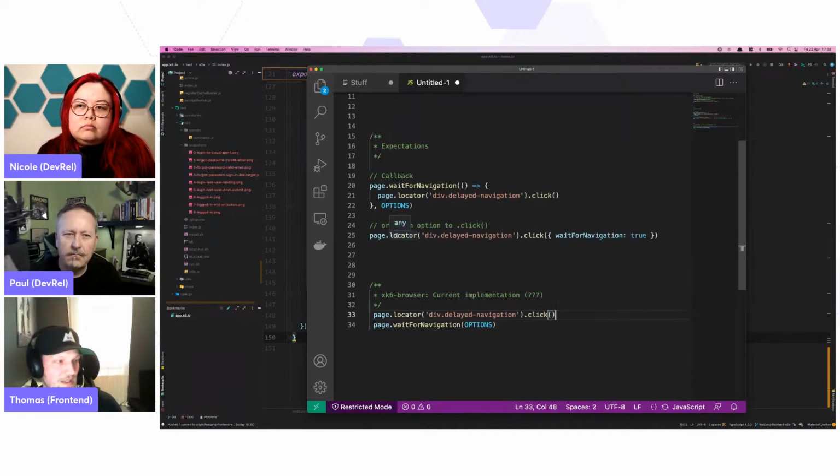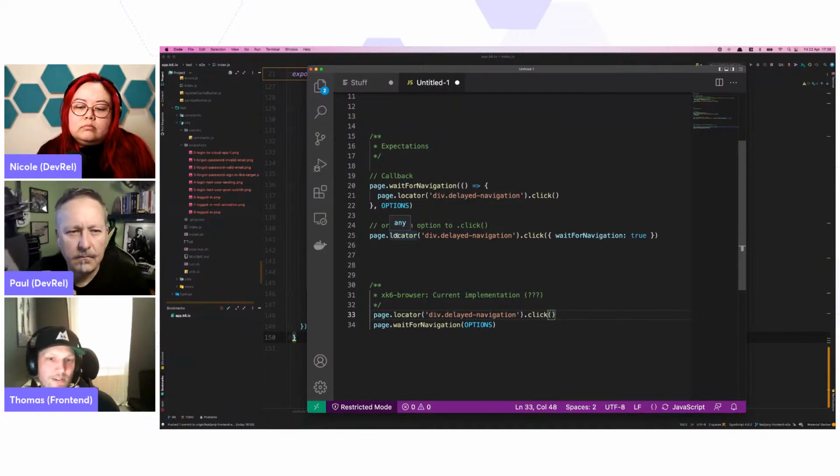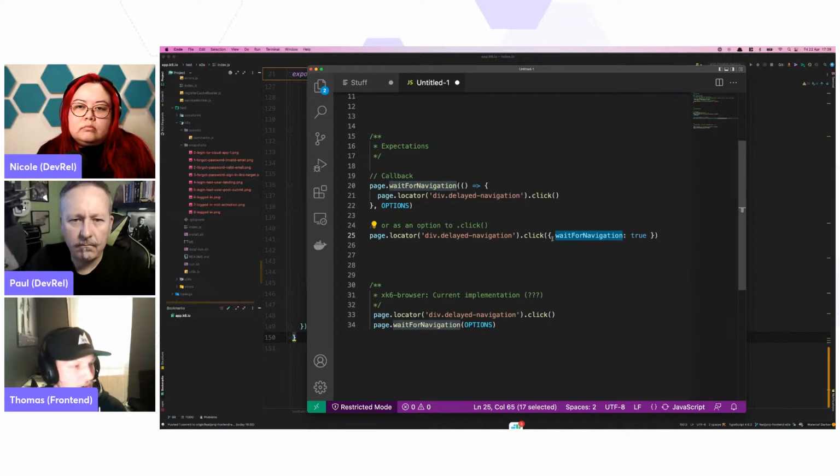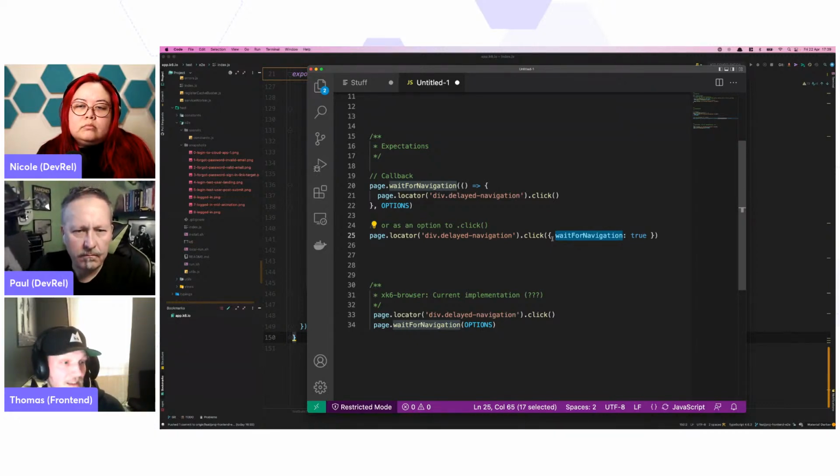For me, if it had been a library that shifted towards asynchronous, promise-based, from non-promise-based, I would have expected it to work something like this. You have a wait for navigation that takes a callback, and then it just encapsulates whatever you do inside that callback with the waiting for navigation, and then it continues. Or something like that. That was something I felt was a bit wonky in its implementation. But I guess nothing is set in stone either.